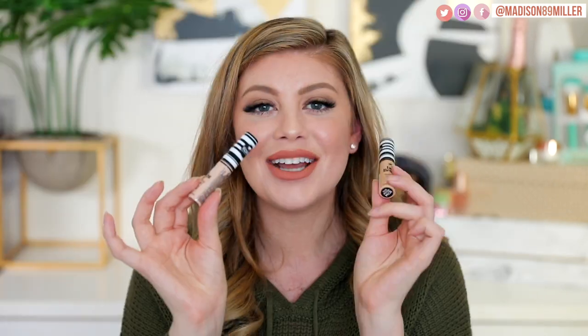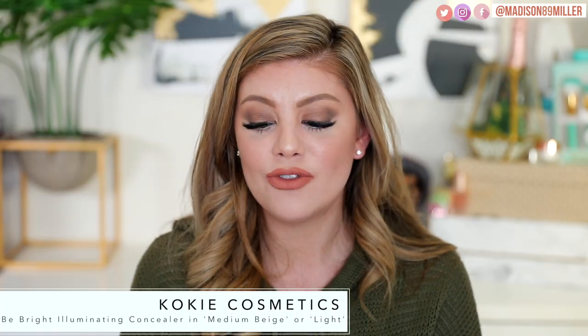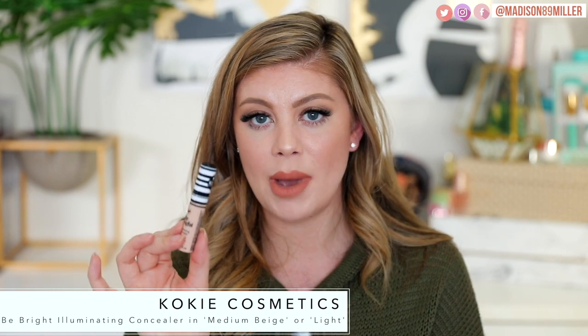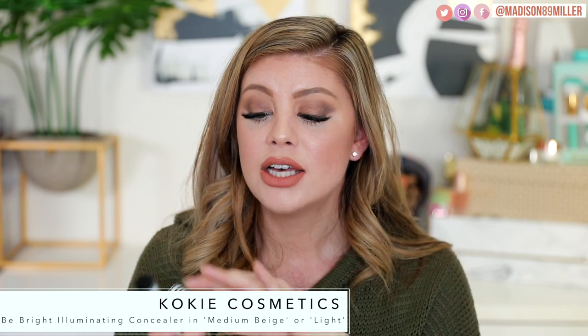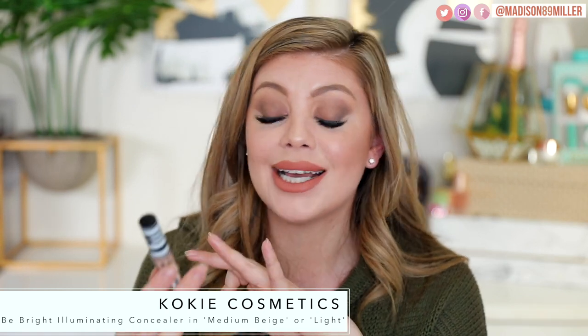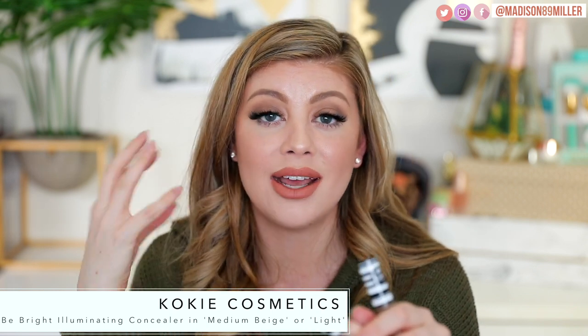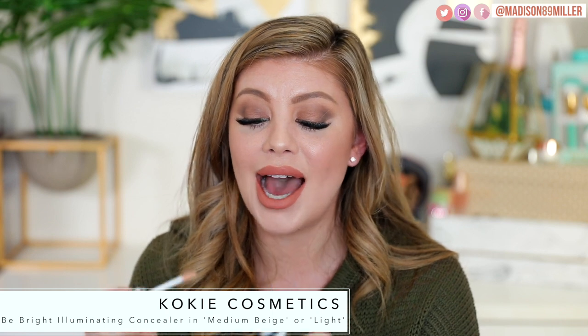They're amazing. All right, so we have some concealers here, and these are from Koki Cosmetics, and you'll get one of these shades if you end up getting these in your bag, depending on what your profile is. So these are the Be Bright Illuminating Concealers. So the shades are light and medium beige. So these are great for really brightening up the face and helping highlight it.